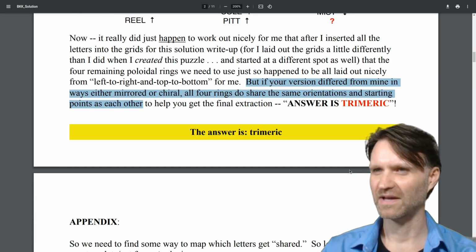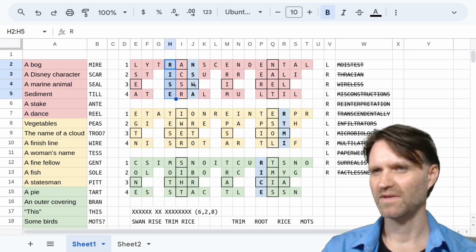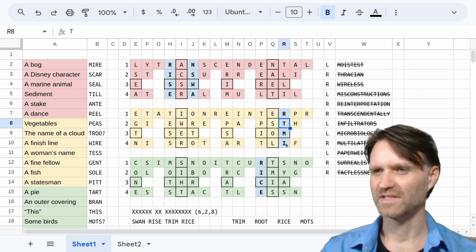The write-up says that even if that was the case, all 4 rings do share the same orientations and starting points as each other. And that was not true for me. 3 of them I have going down starting from the 4th row, and 1 of them I have going up starting from the 2nd row. So I don't know if that means I made a mistake or what.